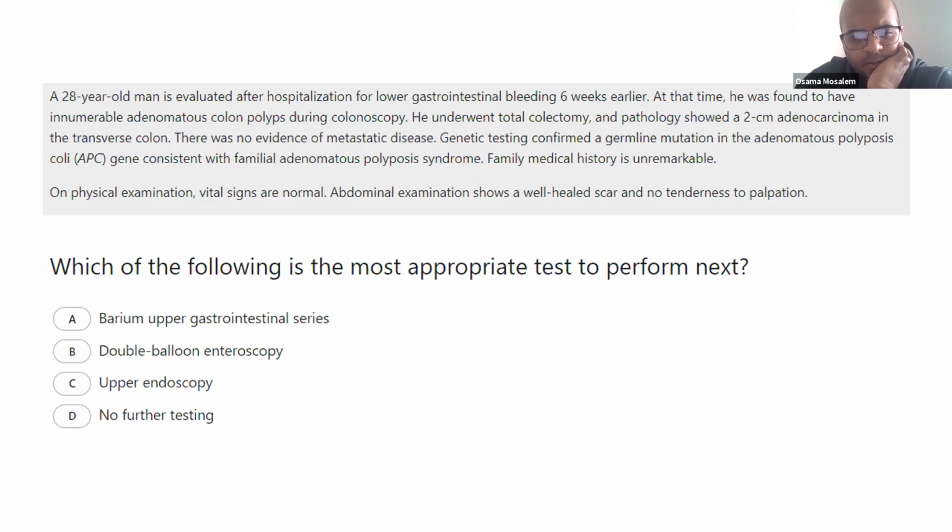I think I will go with upper endoscopy because I think these patients might also be at risk of developing polyps in the upper GI tract, in addition to polyps in the lower GI tract.